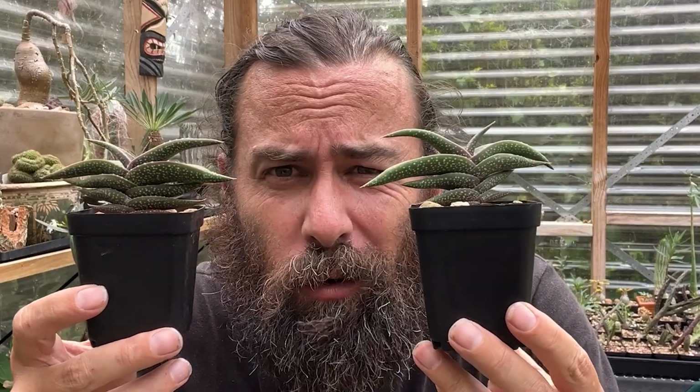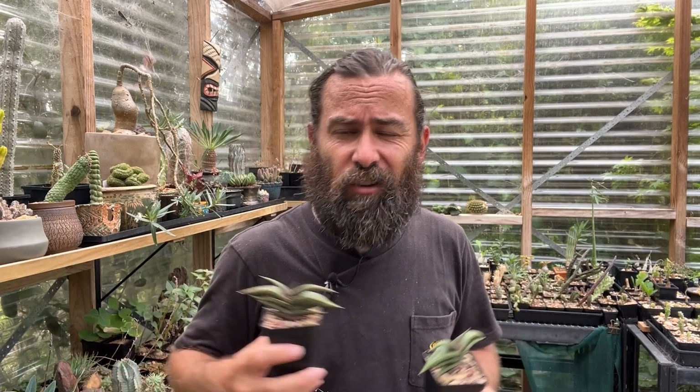So that's just a few of the aloes for you. There's so many, many more. I really suggest that you go out and you do a bit of research and check out just what this family of plants has to offer, because I have no doubts you'll find something that'll catch your eye.